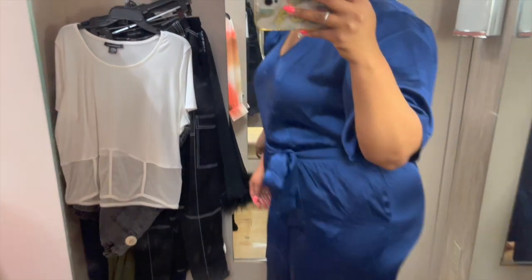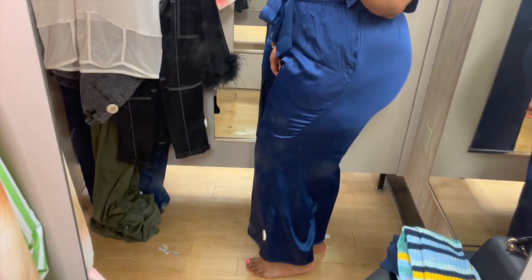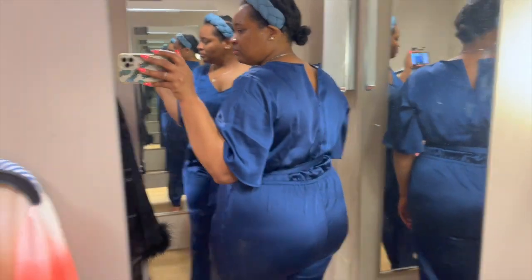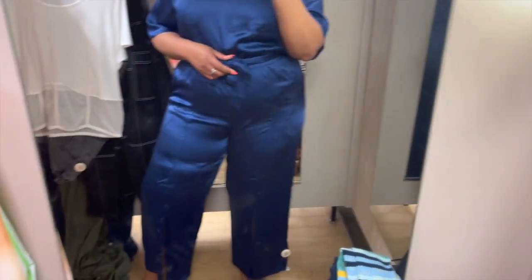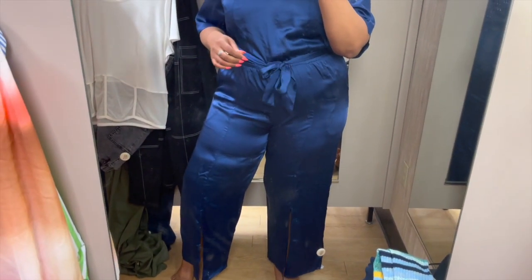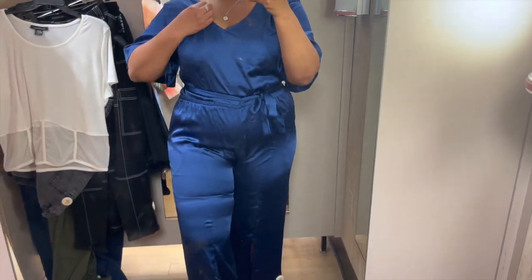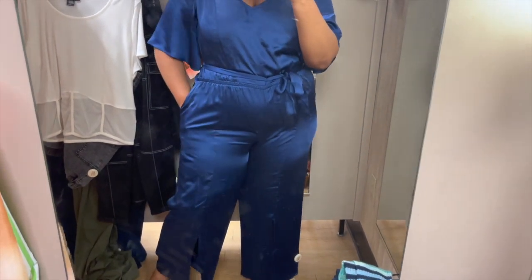I love the color. I love the flared sleeves. It has pockets, and then it has those slits in the front, which I thought really elevated this jumpsuit. So yeah, I thought it was really nice, great quality, and just like a nice outfit to wear for a dinner. Like I said, I was thinking of wearing it for a work event. So yeah, very nice jumpsuit. Y'all be sure to let me know what y'all think about it in the comments below.